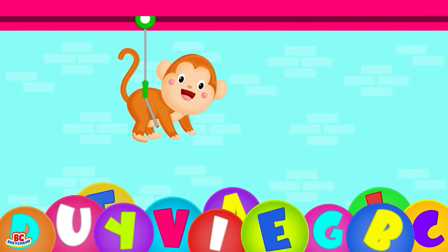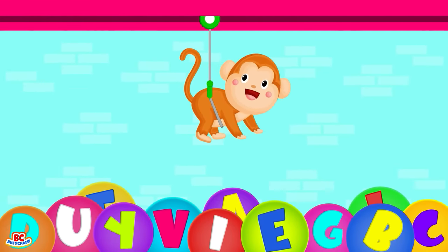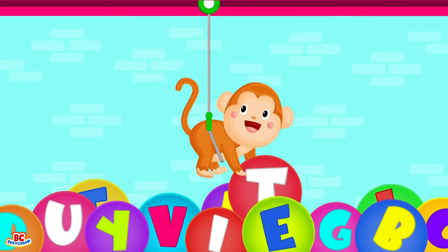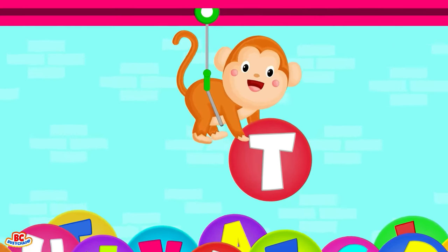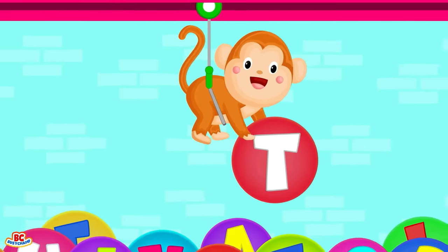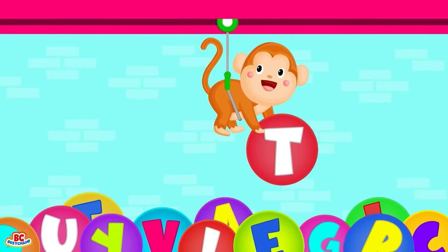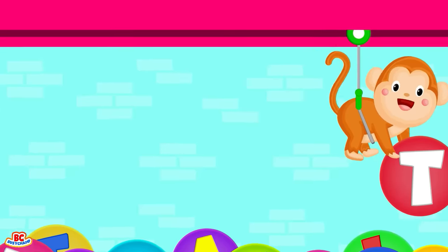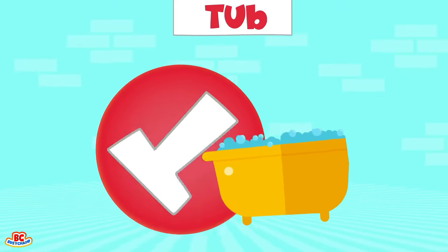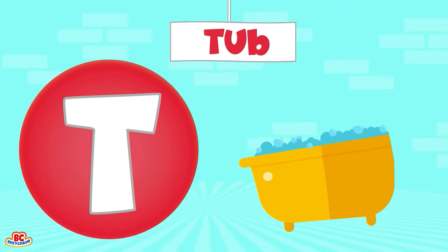Can you see the letter T? Okay, let's find it. Oh yes, here it is. T. T is for duck.